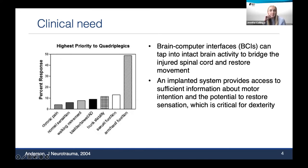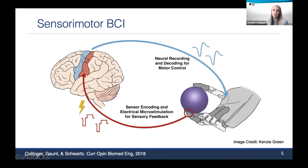So the device that we're using is a sensory motor BCI. This figure highlights the major components. We have intracortical microelectrode arrays implanted in motor cortex. We can record activity from those arrays, decode it, and turn it into a control signal for something like a robotic arm or a computer cursor. Other research groups are connecting it to implanted muscle or nerve stimulators to restore movement to a person's own limb. In our case, we record from sensors in the robot, and we can turn that into stimulation patterns that we can play through electrodes in somatosensory cortex, shown here in red, with the goal, again, of trying to restore that sense of touch.